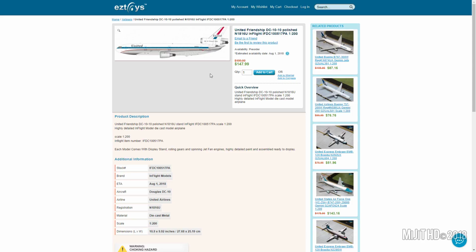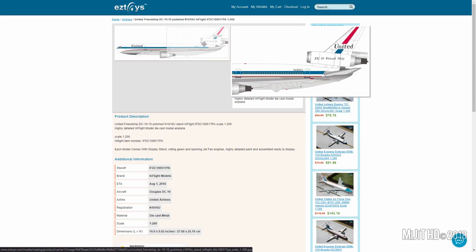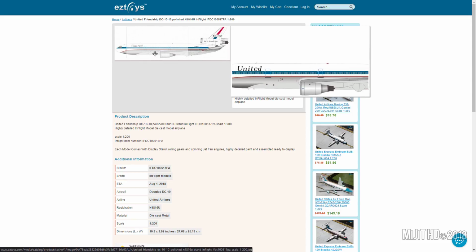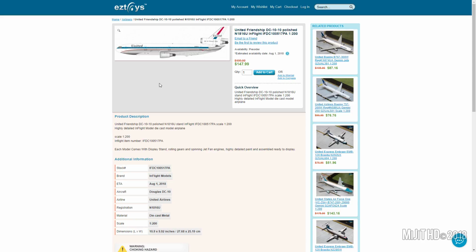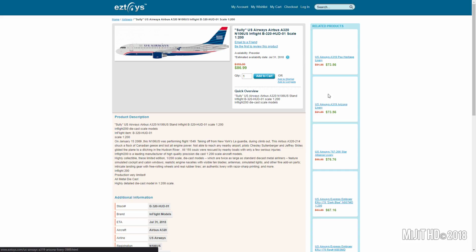United Friendship livery DC-10-10 in 1816U. Awesome livery, this one. And it was cool to see how they brought it back on one of their A320s, and that I actually saw that in person, because I probably wouldn't consider the aircraft to be as good as I thought it was without actually seeing it in person, because it just looks so much different, so much better, even on an A320.